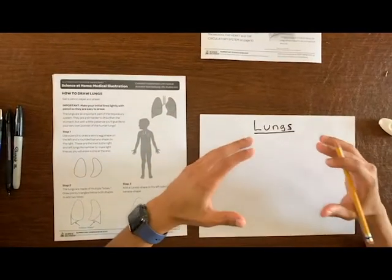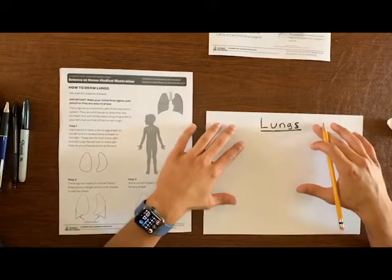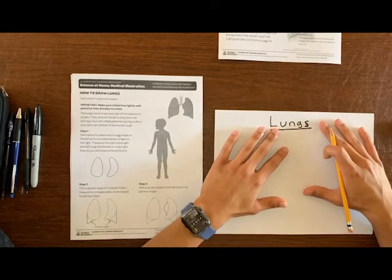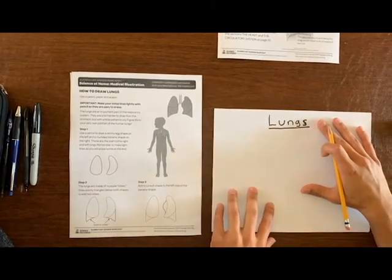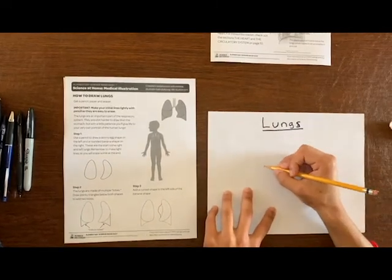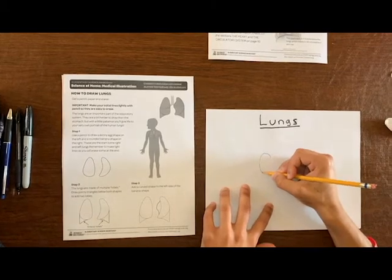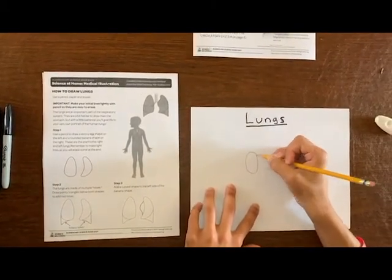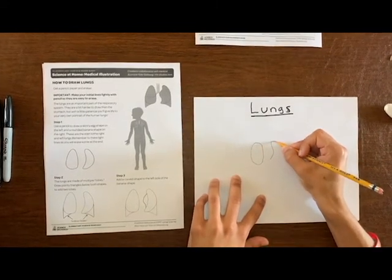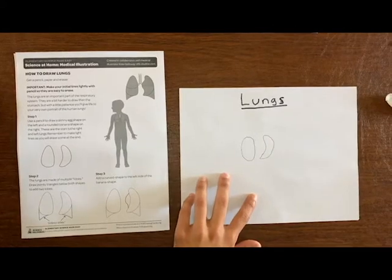Now we're going to be drawing the lungs. The lungs are much harder than the stomach, so it's very important that you have your instructions on one side and then your blank sheet of paper on the other side, okay? So let's go ahead and start with step 1, which is going to be drawing a little egg on this side of your paper. So it's going to be like a skinny egg that you're going to have right here, and on the other side you're going to draw a banana shape, just like what I'm drawing right here, okay?